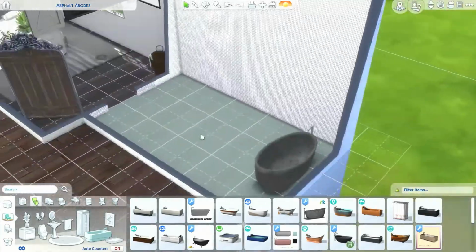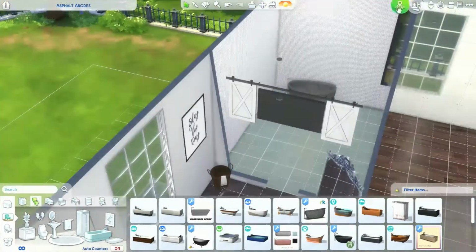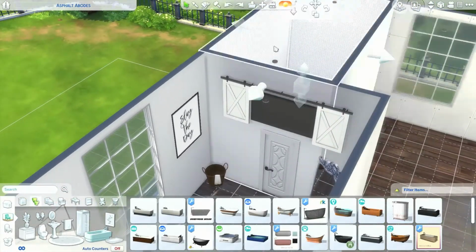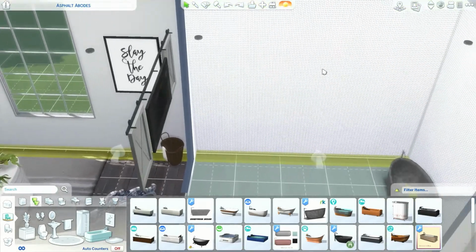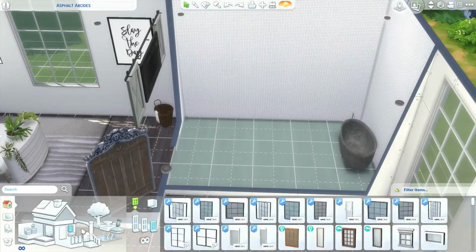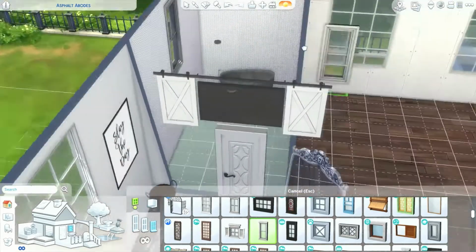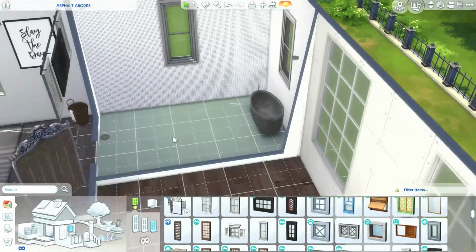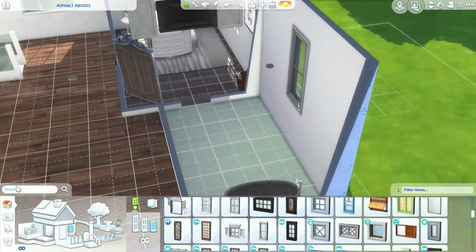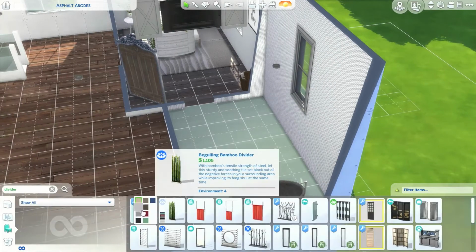Yeah, so I'm just working on the bathroom now. I didn't really add a lot of clutter into the bedroom. I just wanted to keep it simple. Same with the bathroom here. I didn't really do anything different. I just wanted to keep everything simple. Like for the upstairs, I wasn't into the clutter of it. I just wanted to make it small and utilize the space that I did have. So you'll see that in this build as well.